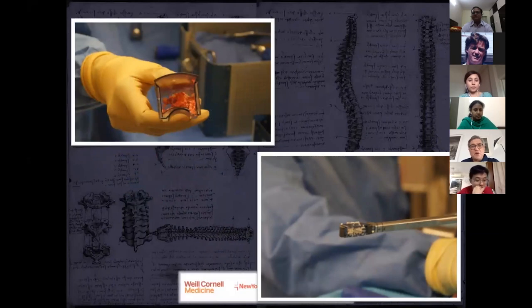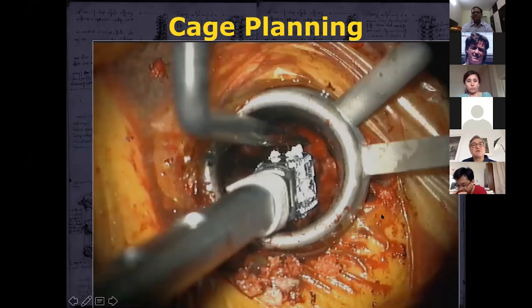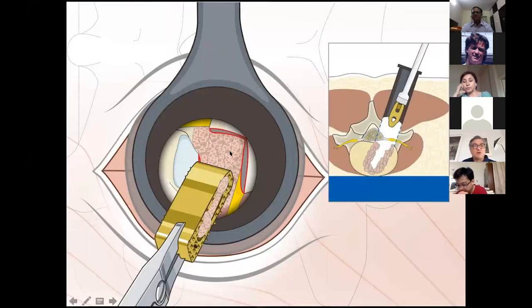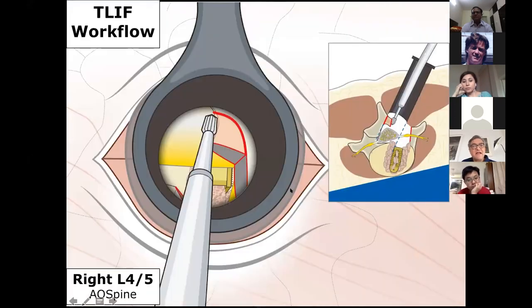At that point then, once we've done the discectomy, we use the bone that we harvested, we grind it up and we put it into the disc space and into the cage. And that's planning of the cage here. Again, you can simulate the positioning of the cage exactly in the middle. And that's where navigation also comes in very handy. That's placement of the titanium cage through the tubular retractor. This is the bone graft that has been placed into the disc space. Now we put the cage in here. Again, we use navigation to make sure that we have nice placement.